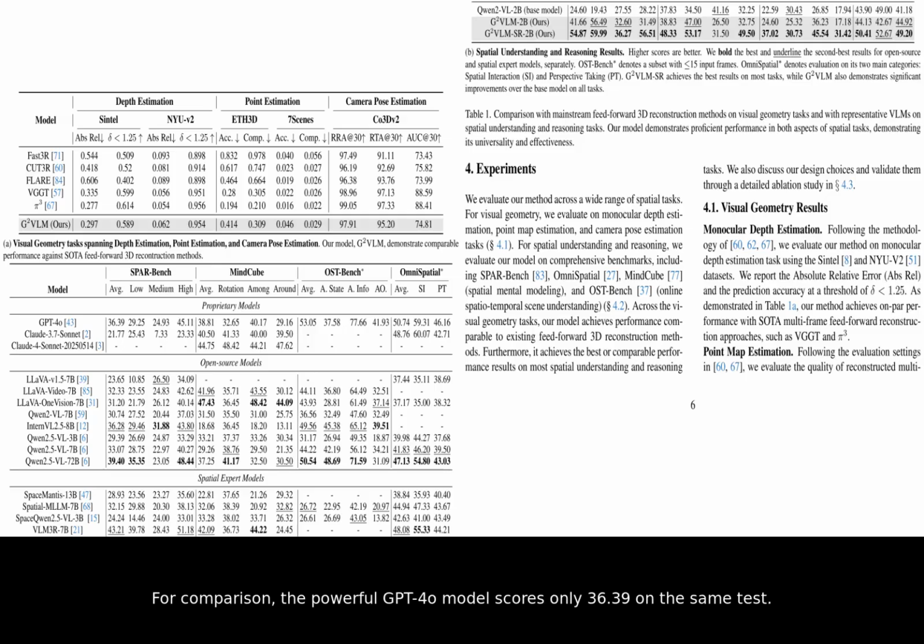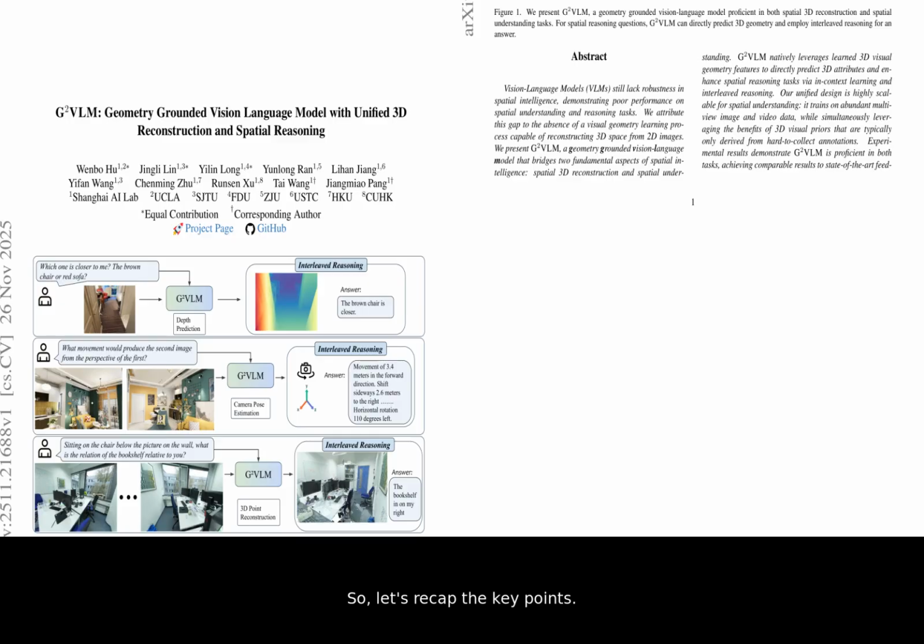For comparison, the powerful GPT-4 model scores only 36.39 on the same test. That's a massive improvement from a model that is significantly smaller. This demonstrates that teaching an AI the fundamentals of 3D geometry is crucial for genuine spatial intelligence. So, let's recap the key points.